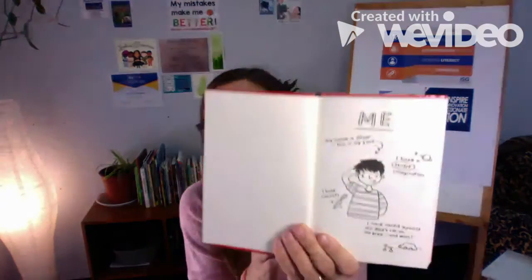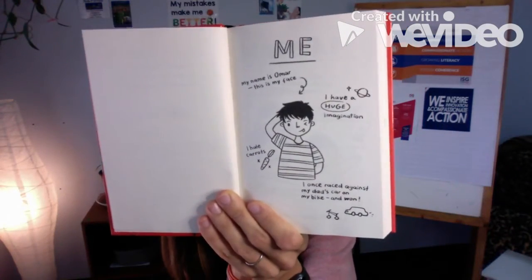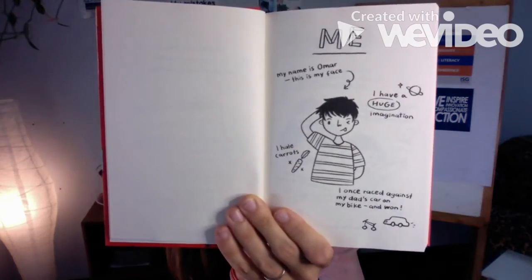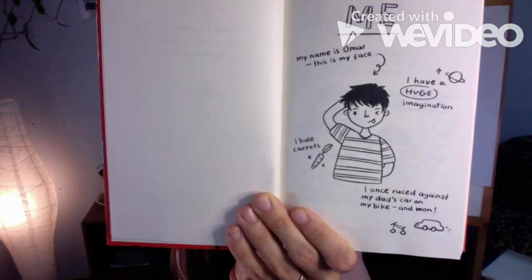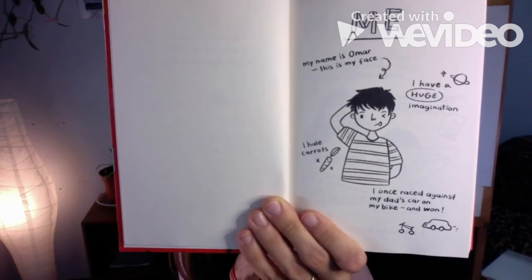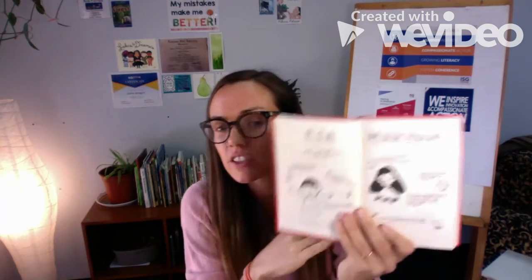Okay, so here's a nice little drawing. We see, me. My name is Omar. This is my face. I have a huge imagination. I hate carrots. I once raced against my dad and my dad's car on my bike and won. Okay, so we're getting to know Omar a little bit. Oh, more characters. This is nice. I love how in the very beginning it just kind of lays out the characters.